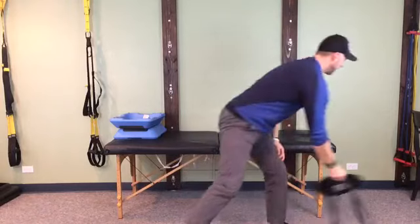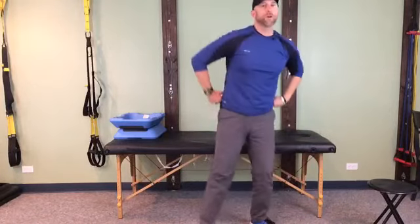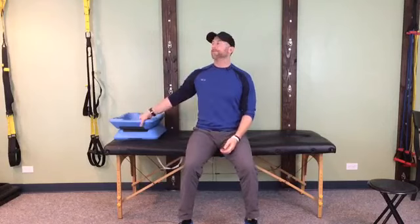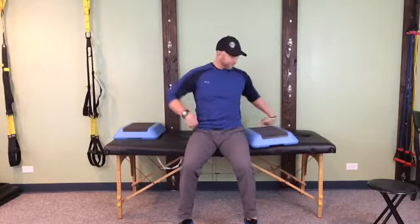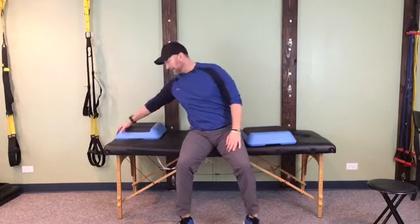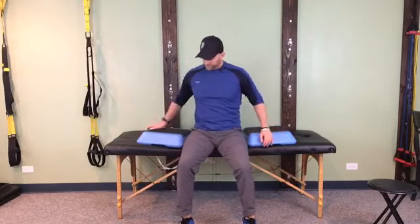Good job. All right. Cool. Nice work, you guys. All right. So last thing we're doing here in this circuit is going to be that scapular push-up, okay? So if you need to move to a higher platform, rock it out. If you have a wide enough chair to where you can actually push down low, do that, okay? And we're just going to focus on scapular push-up.